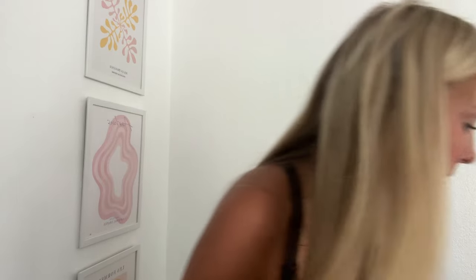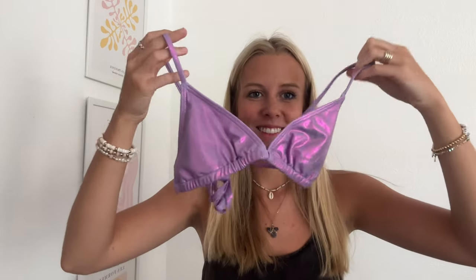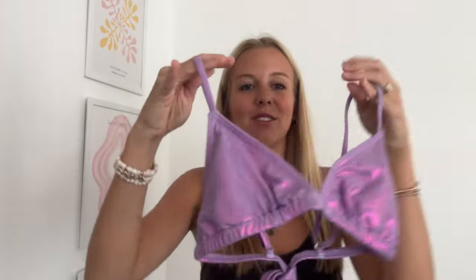And then let's look at the top. I think it's a triangle top, the same one as what I just showed you. It is. And she's so cute. I really like the pink undertone because it's purple, which I like, but I don't love purple. And pink, I love. So it's a purple and pink combination. So cute. And then again, ties in the back, adjustable straps.